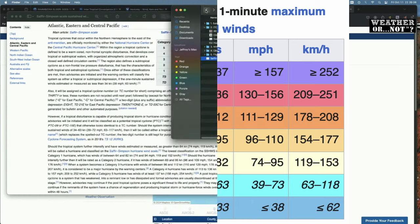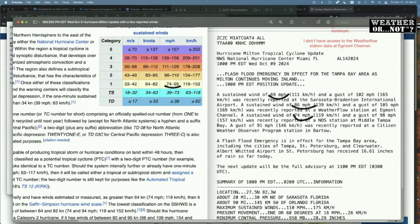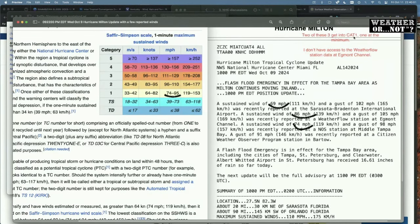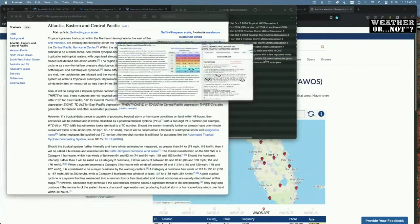And as further evidence, I want to show you this too. Okay, so in these discussions that I showed you earlier, they're highlighting the highest: 69 miles per hour, 86, 74. My comment is, two of these three get into Cat 1 for a gust. Sustained miles per hour, 74 to 95. 74, Category 1. That's at the minimum Category 1. That's a Category 1. That's a tropical storm. Tropical storm, yeah. Okay, so it wasn't anywhere near a category three as it hit landfall, as we were being told. So we've verified that.